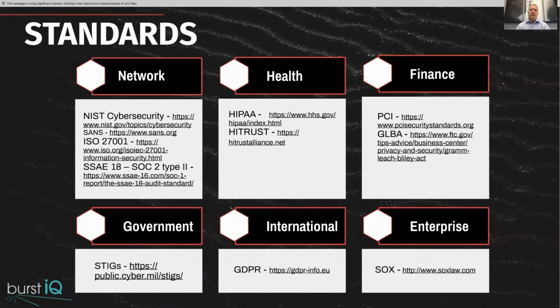It definitely makes going through audits with different organizations a lot simpler when you're able to produce that report that shows that you're following the rules and regulations. And then going into health, HIPAA and HITRUST. Obviously HIPAA is the big one, and HITRUST is becoming a little bit more prevalent. And then finance, PCI is obviously a big one with credit cards, and GLBA.